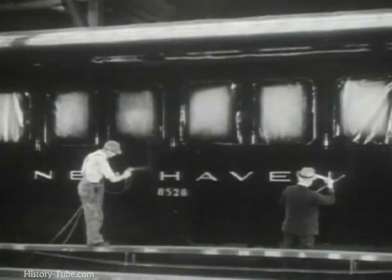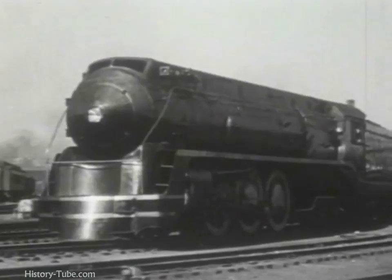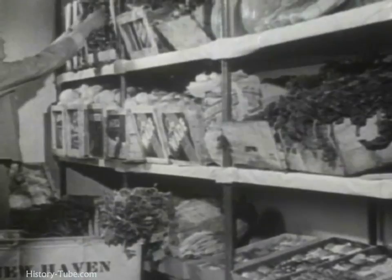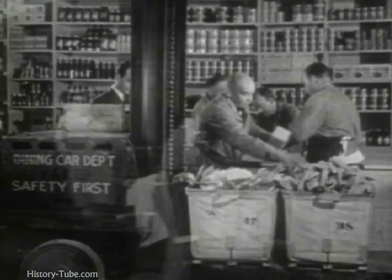Into the yards, backs the locomotive to pick up the cars. Meanwhile, at the commissary, supplies of food and drink for the dining car are being allotted and checked. 10 baked beans? Check. 4 tomatoes? Check. 6 barbecue? Check. 6 figs? Check. 1 rind wine? Check. 2 palm oil? Check. 12 Manhattans. Check. 12 martinis. Check. Right.